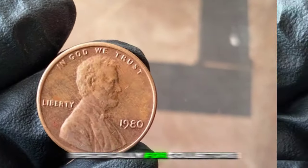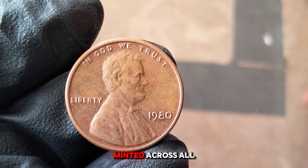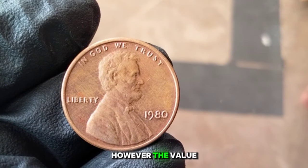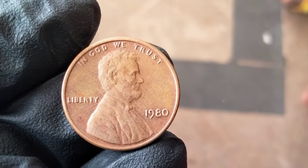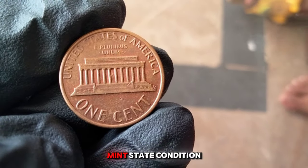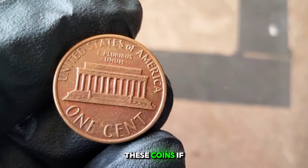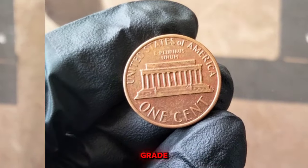specifically for collectors. The 1980 penny is not considered rare, as billions were minted across all locations. However, the value of these coins can vary depending on their condition. Circulated coins are typically worth their face value, as they are quite common. Uncirculated coins, or those in mint state condition, can be more valuable. These coins, if well preserved, can range from a few cents to a few dollars depending on their grade.